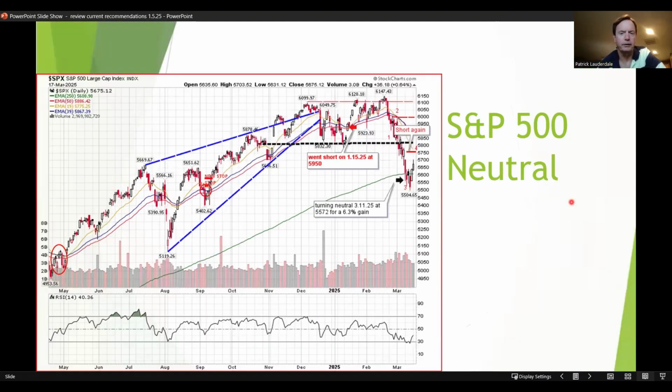The S&P 500. So again, this is a daily chart, goes back approximately 8 months. Here's where I got bearish. Here's where I went neutral. And I'm expecting another up, maybe one more up day. If it gets to 757.50 tomorrow, I will go short again.